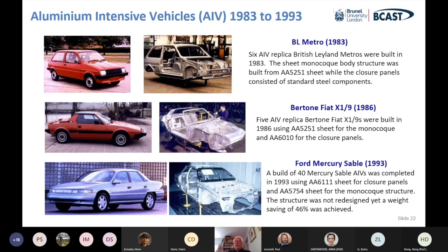And we made six vehicles, demonstrated that the body weight was 40% reduced and that the performance of the vehicle was dramatically increased. At that time, we were just talking about the main structure. We thought we'd either hang on steel panels or plastic panels. British Leyland disappeared, disintegrated, the project stalled, and we did it again with Fiat, and we made five little Bertone Fiats, which showed the same thing as we did with the Metro, that you could very easily make the pressings on the same production line, and that you could save up to 40% weight in the body structure.